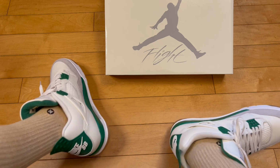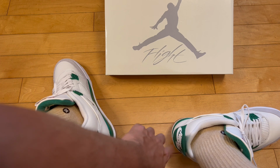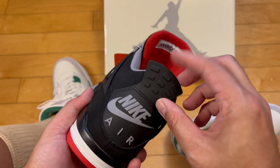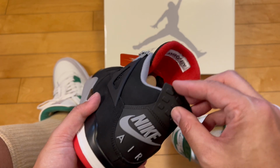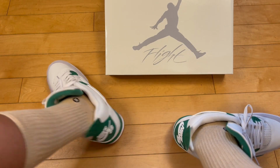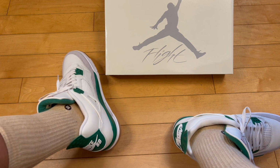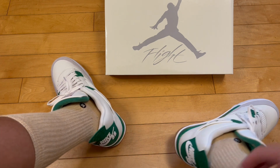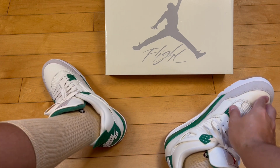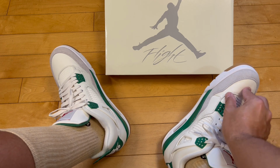Also, this back tab is rubber, which I think a lot of people appreciate. The plastic on the other one can dig in and be annoying. And here, you can already see my Achilles touching there, and I don't feel it at all. A little bit more floppy and flimsy, but that is nice. The leather is very, very smooth, very soft.